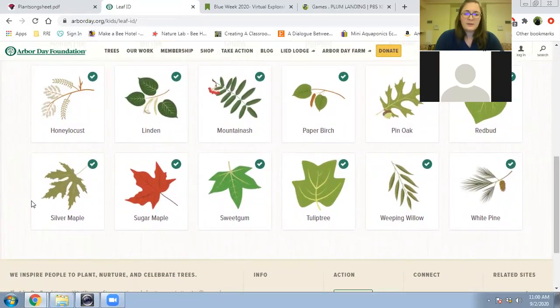Here's the silver maple. Typically when you have this deep indentation, it's a V. Sugar maples have more of a U on this indentation, but the silver maples have very deep indentations with a V at the base. So that's the difference, but again, they're in the same family. Sweet gums look a lot like maples, but their leaves are a lot bigger. They're huge leaves.